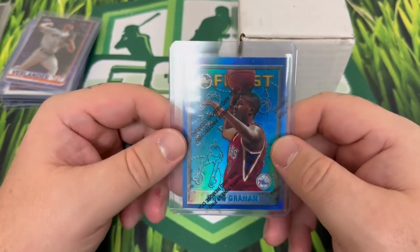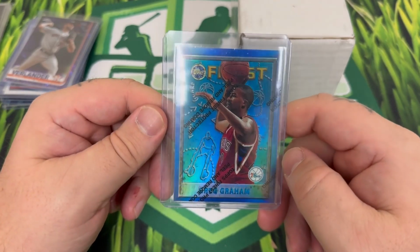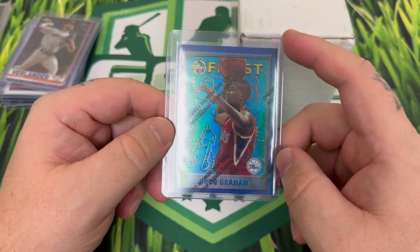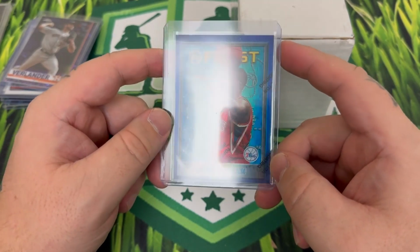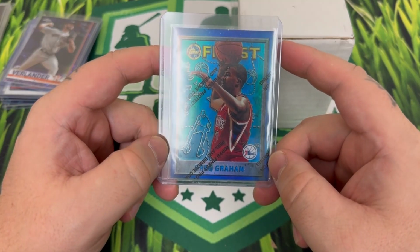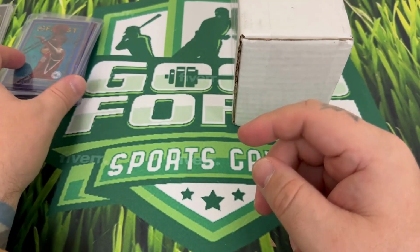If it looks good, I'll probably remove the coating too. And that's debatable. Some people like that, some don't. But I would think when you remove the coating on these old refractors, they really shine. Like they really look nice. And this would be something I would just look to get if it's really low pop and sell it to somebody that's either a set builder or likes just acquiring those old refractors.